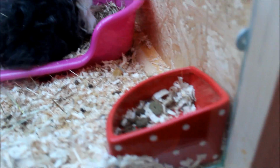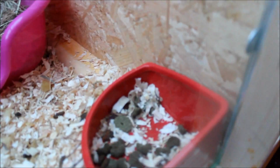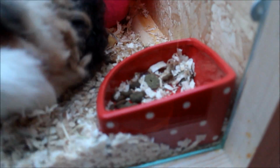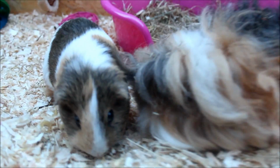And then to kind of mirror Pippin's cage, I've got a red corner bowl here. They've kicked a bunch of shavings into it, but I'm going to change that in a second anyway. And here they are, having a nosy. Hey? You like your new cages?